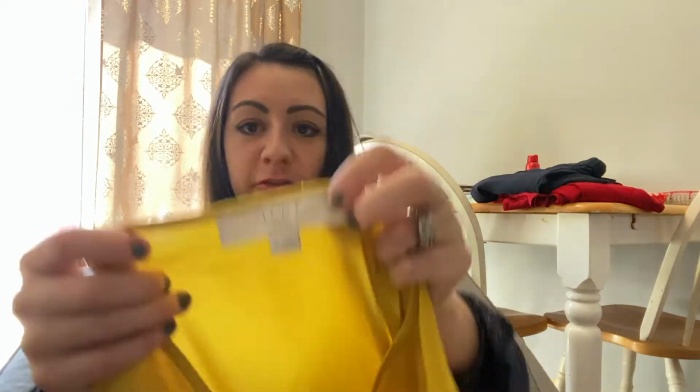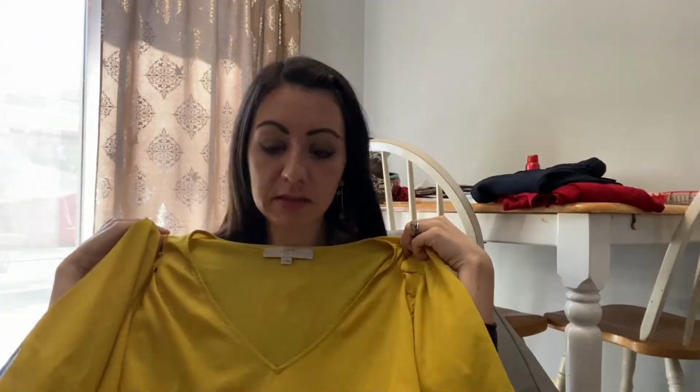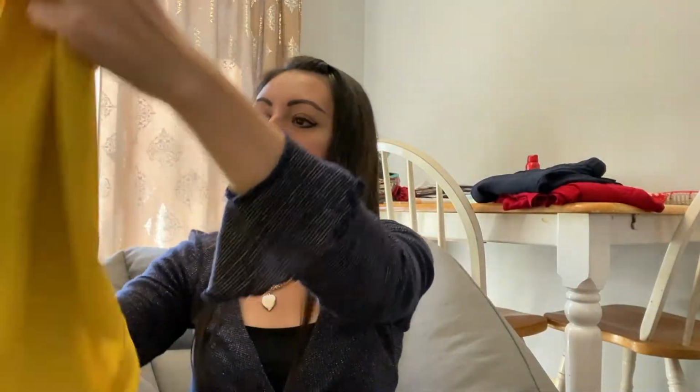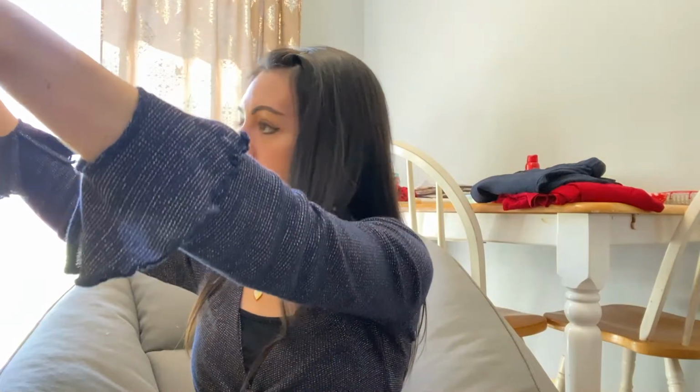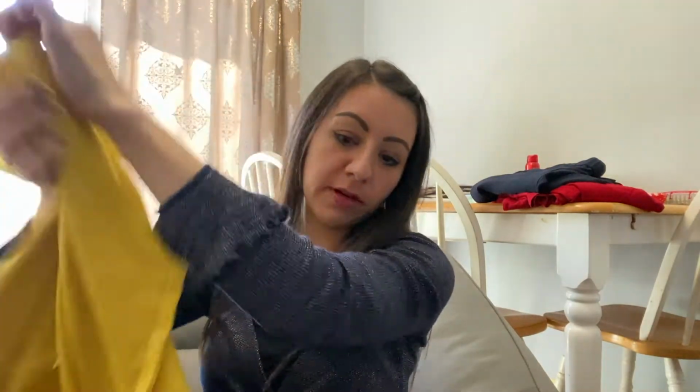This is just Loft, plus size Loft, but I thought it was pretty because it is like a mustard yellow, and I thought it was really pretty. They wanted $9 for this at the thrift store. Size 16. I don't know if I'm going to sell this or not. I'm going to have to look up comps for that, because if the comps are good, I'll sell it.